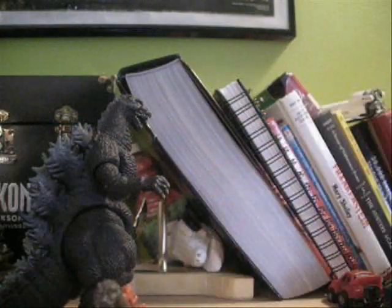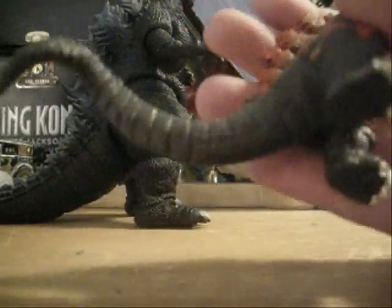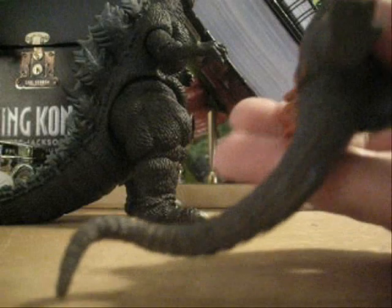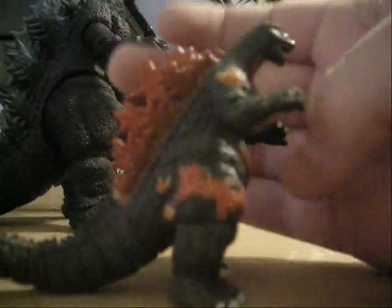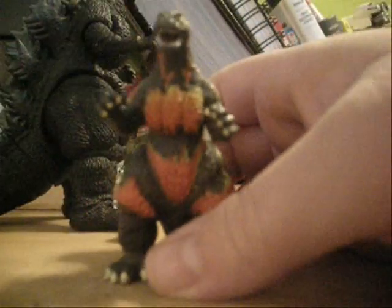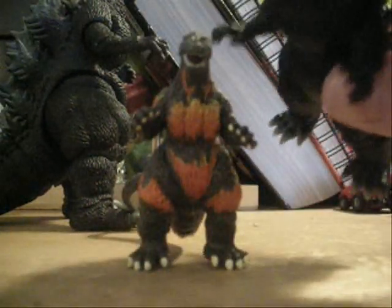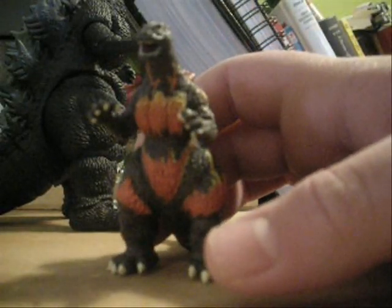Now we have the Pack of Destruction PVC Burning Godzilla. Very small, and it's a good sculpt. It's good, well detailed. You know, not as well detailed as the Candy Toys, but then again, none of the smaller figures. The smaller it is, the less detail it has, but it's actually very surprisingly well detailed. And it's a good sculpt. But again, the paint scheme and the fact that there's no articulation take away from it. If they were to repaint this guy as regular Heisei Godzilla, I would definitely love him, but the paint scheme sadly drops it down to 3.5 Godzillas.